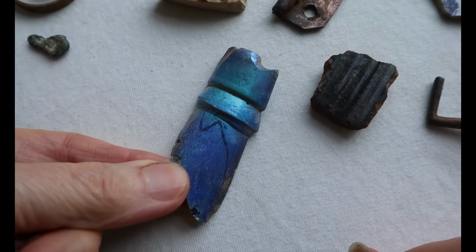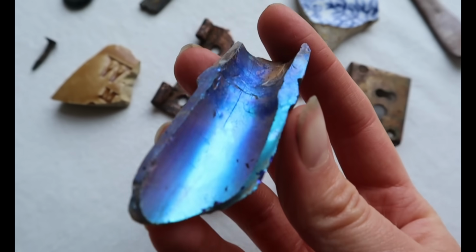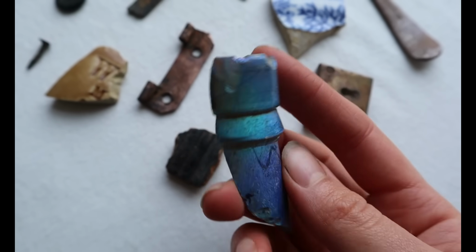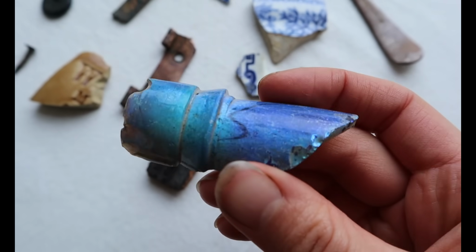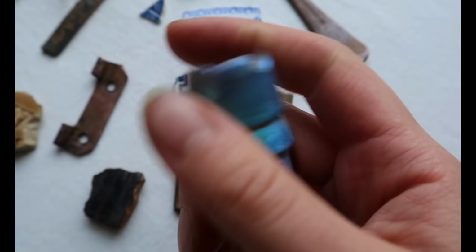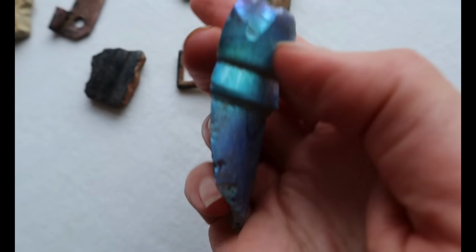But this is amazing. Look at the iridescence on that. Wow, that is absolutely amazing. And it stayed on even after I scrubbed it. I gave it a good scrub and it stayed beautiful on there. I've never seen iridescence that blue. I've never seen it so bright and colourful and shiny.